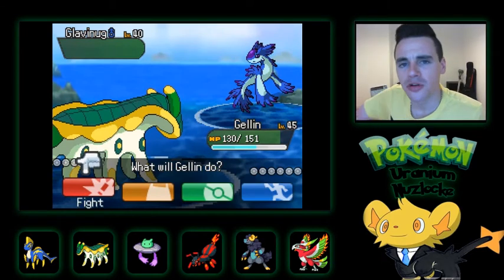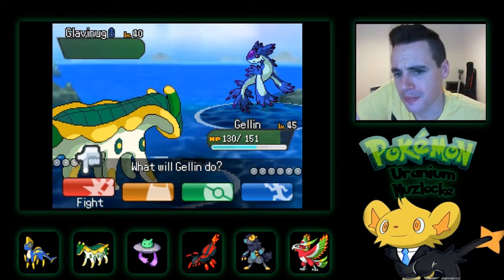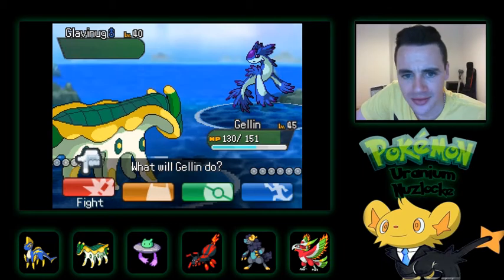I feel like I've seen this before, but I haven't at the same time. Is this just an evolution of a Pokemon I have seen before?